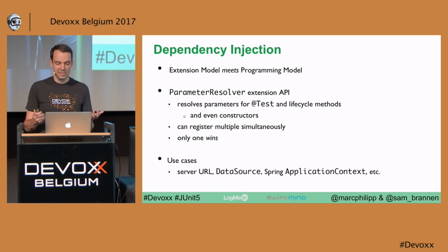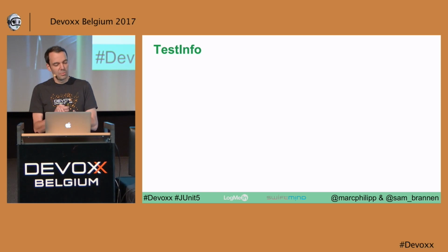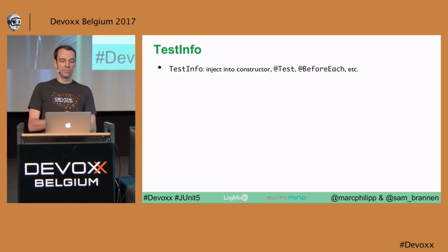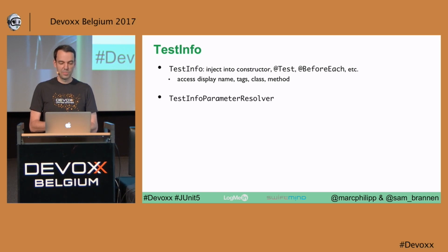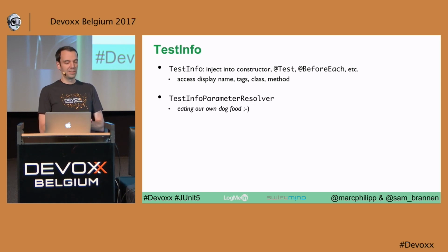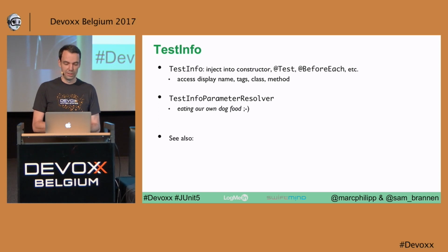Use cases are plenty. You might want to inject a server URL into your test, or a data source, or a Spring application context, or a Spring bean, for example. That's all very useful. JUnit also provides some support out of the box. This test info object you can inject into a constructor, test, or before each method, and access the display name, tags, or the class or method of the corresponding test. It's implemented using a parameter resolver internally that just happens to be activated by default. So we're eating our own dog food here as well.